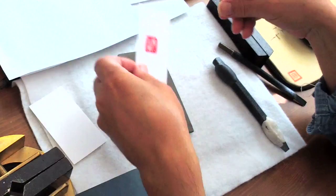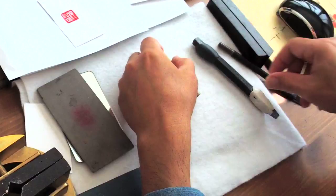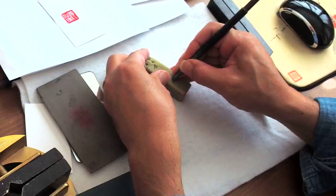And I'm going to sign it on the side. This is a standard practice that I put my cover signature on the left, so you can always tell which side is up. Okay, I'm going to do the year also. Just the year of the dog.